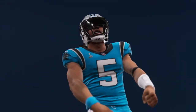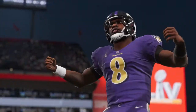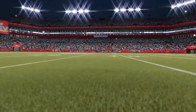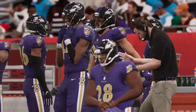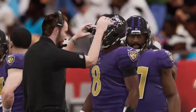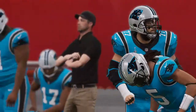It's the Carolina Panthers taking on the Baltimore Ravens. We are pleased as always to be bringing you coverage of the National Football League on EA Sports. Tonight it's all on the line. We play for the Lombardi Trophy, as it'll be the AFC champion Baltimore Ravens taking on the champions from the NFC, the Carolina Panthers.